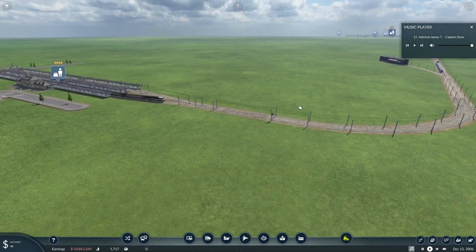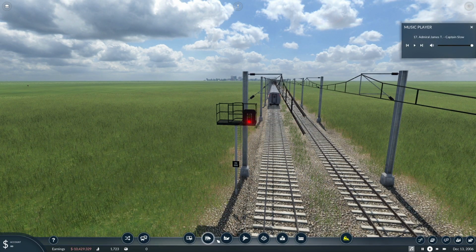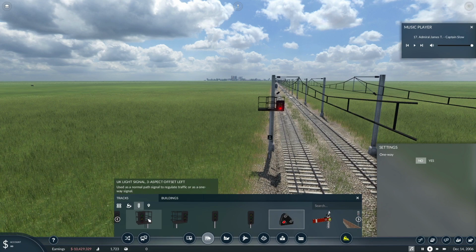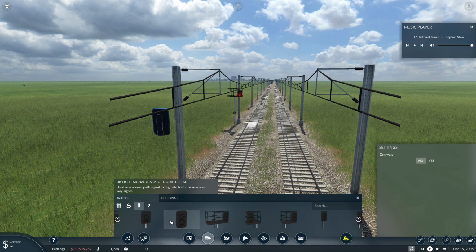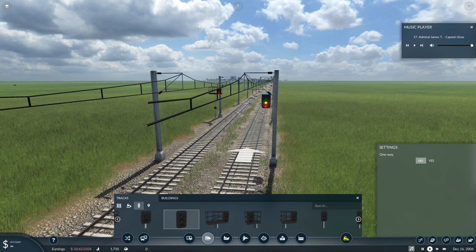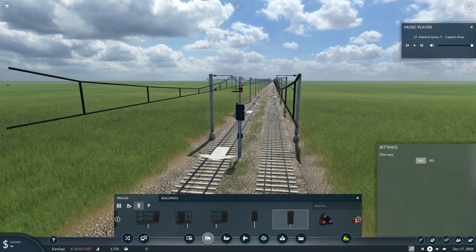Before we go on to another locomotive, let's take a look at these UK light signals. If we go into the rail, buy some signals, these are UK light signals. You've got a different variety, a 2 aspect and a 3 aspect, ground ones, then these ones. I think you must have other props for them to work because they don't quite lock on to the catenary masts, so that probably will require other things, but you've got a whole selection of UK mods, and obviously on the correct side of the track, like so.